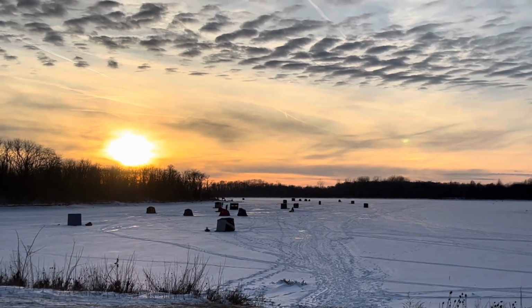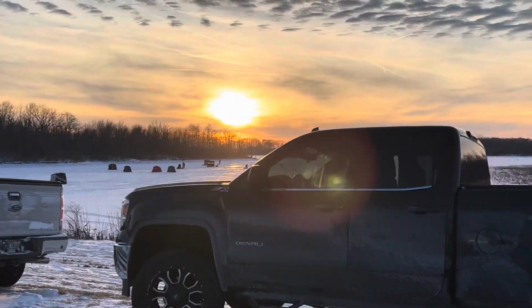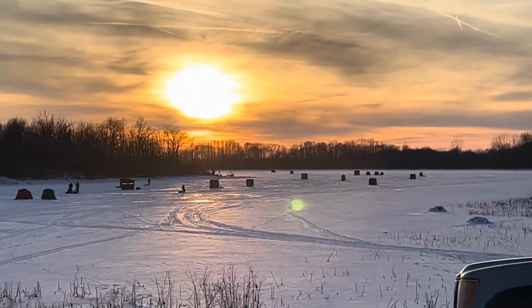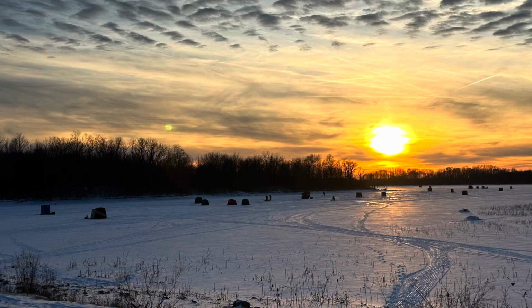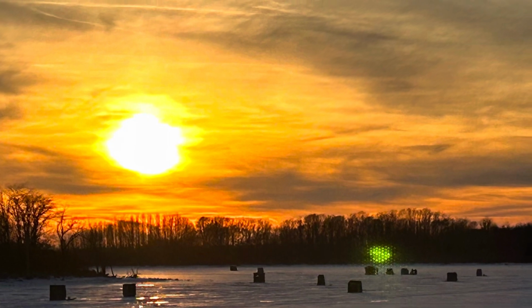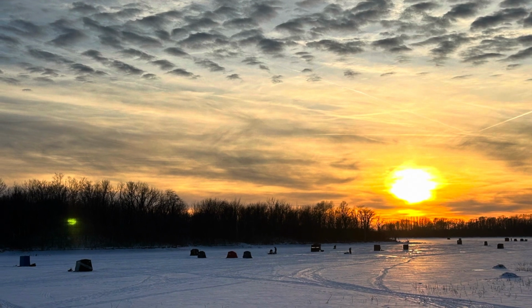Well, we've seen some beautiful sunsets here. Correct. Lots of ice fishing going on. Like I said, we've seen some beautiful sunsets here over the years, and it's just as good as I've been to Florida and everywhere, and there's some nice sunsets down there, but you can be out in a boat here and see some beautiful sunsets.